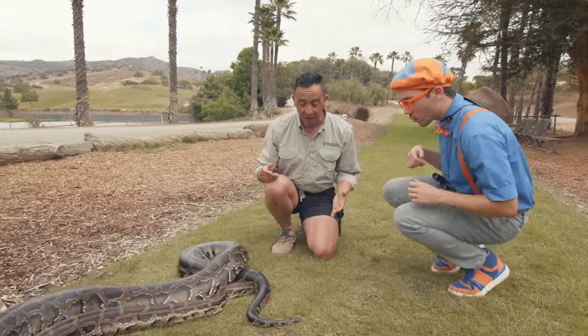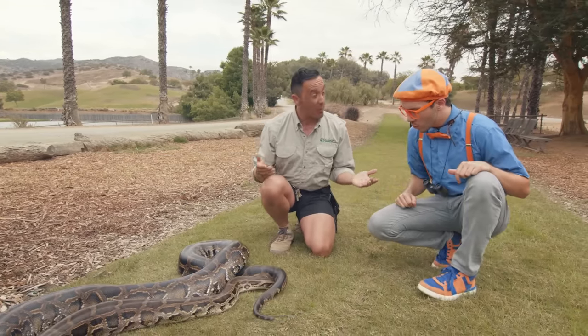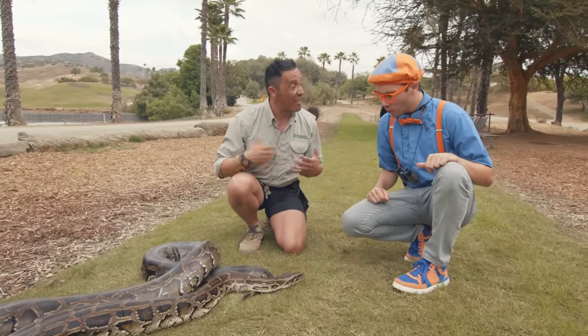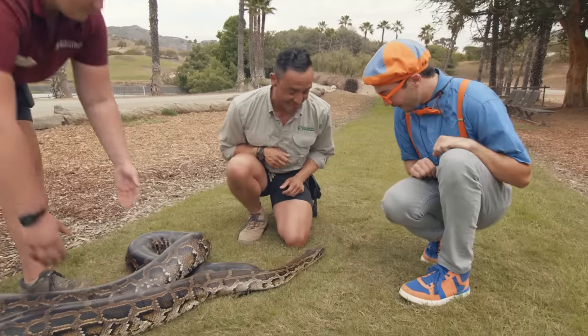Now, the boa can be found in the old world and the new world, but what boas do instead, they carry their eggs inside of them. So people tend to call it a live birth, but really, they're just keeping their eggs inside.